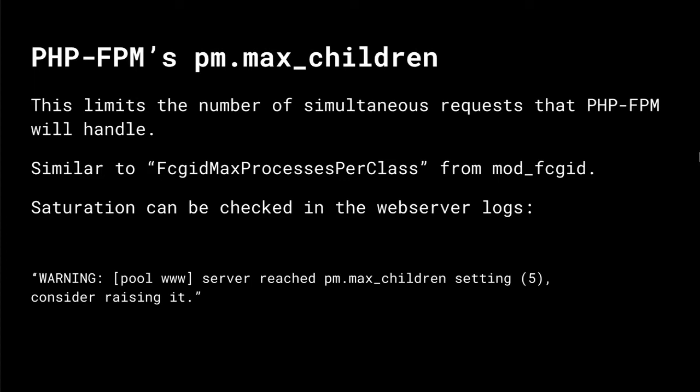Moving on to PHP-FPM, there is a parameter called max children, which defines the number of concurrent PHP processes that I will run at a given time. That equates to the number of backend client requests that can be handled at once. For those that are still running mod_fcgid or remember the times when they ran that, max processes per class is the equivalent parameter. And you can detect saturation by messages that look like this. For FPM: I reached the max children setting, consider raising it.